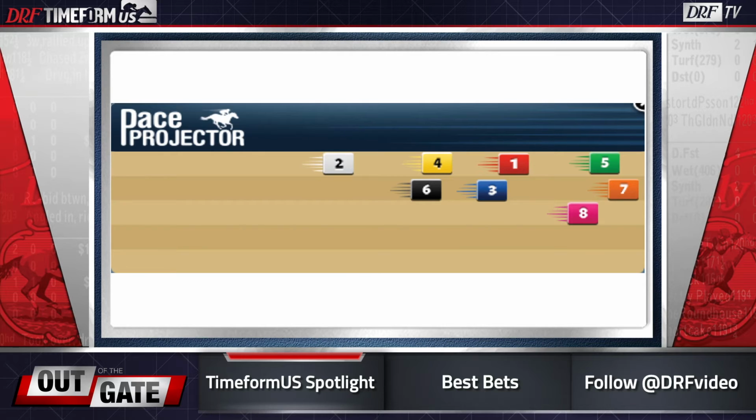Now, he's a horse that is typically best when he's in a stalking position or pressing the pace. So it's interesting that the pace projector has him so far back in the pack. That's primarily due to the fact that he's coming out of some slower paced races, but he might have to adjust his running style to go a bit faster than he has been in recent starts if he's going to be more forwardly placed in this Tom Fool.